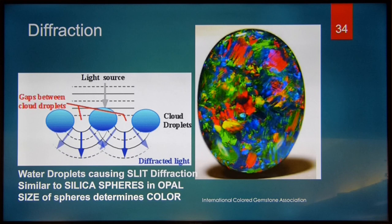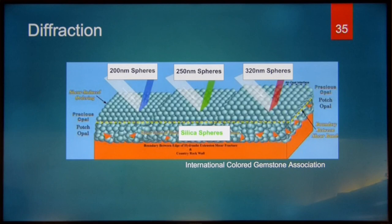Now, the wonderful thing is that you can replace those droplets of water with spheres of silica. And between those spheres of silica, diffraction can happen. And that's what gives opal its color. The smaller spheres diffract the smaller wavelengths of light. So these 200 nanometer spheres shown on the left are diffracting a blue. The larger 320 nanometer spheres have spaces that allow the red light to diffract. And these arrangements occur in patches in opal. So you'll have a bunch of smaller spheres here, a bunch of larger spheres there, and you get this wonderful assembly of patches that interact with light with different color.